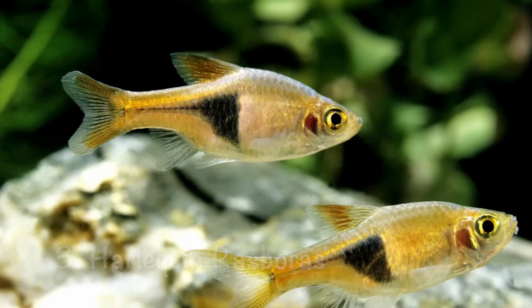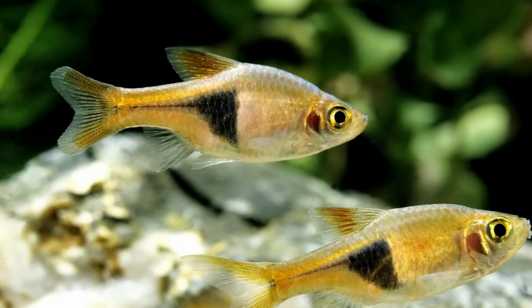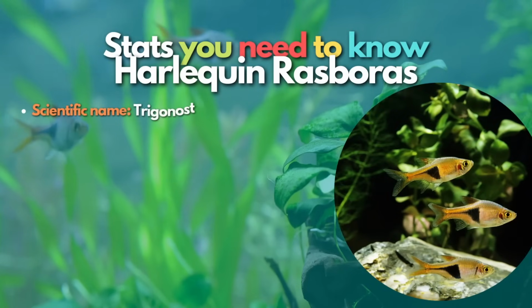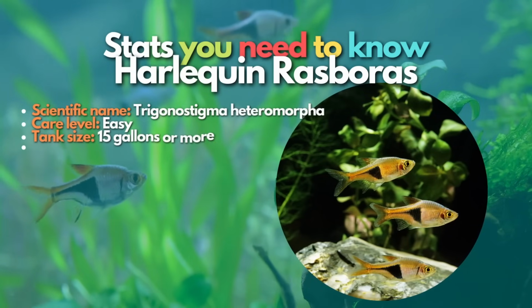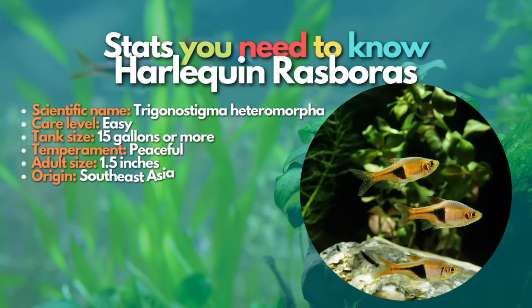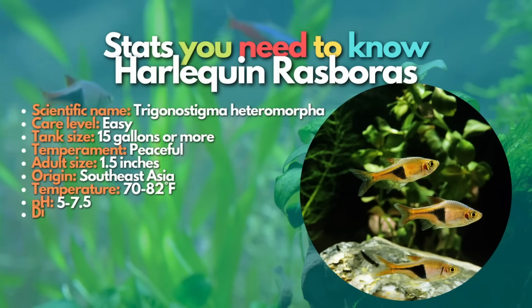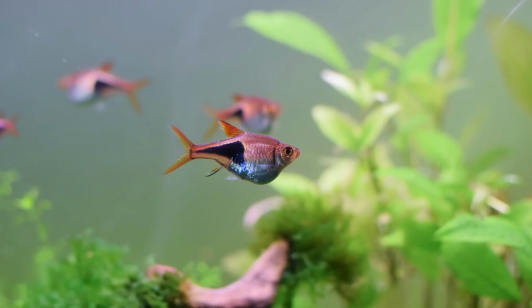No list of schooling fish would be complete without mentioning the awesome Harlequin Rasbora. These excellent freshwater fish are instantly recognizable by the blackish-blue triangular patch on either side of their body. Harlequin Rasboras are perfect for beginners because they get along great with many other peaceful community fish. Just be sure to keep your Harlequin Rasboras in a lovely big school to see them at their most confident.